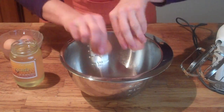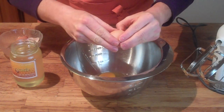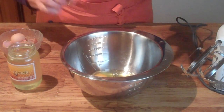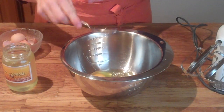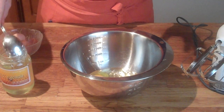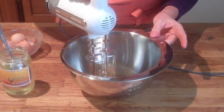Next we break the eggs into a mixing bowl and then we add 4 tablespoons of honey. Depending how sweet you want it, you could get away with 3 possibly. There we go. I'm just going to be using 3. I think that'll probably be enough. And then with an electric whisk, we beat them until they turn into a light, frothy mixture.